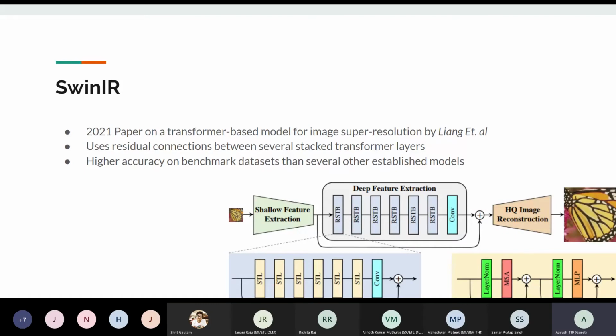The super resolution model is SwinIR, which is based on a 2021 paper, a transformer based model for image super resolution. So it has improved accuracy as compared to traditional convolutional models. Firstly, convolutional models use the same kernel across the entire image, whereas the multi-head attention framework of the Swin transformer can allow for a better extraction of more high frequency features.